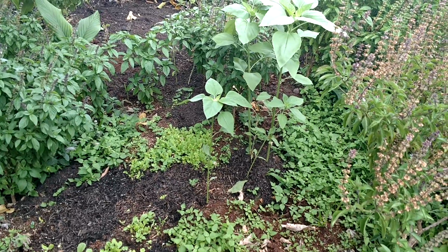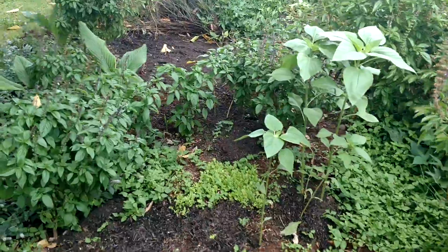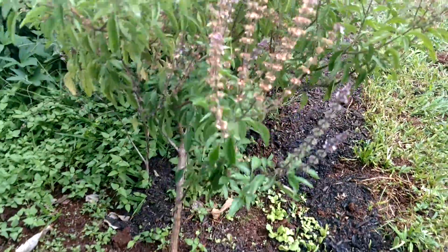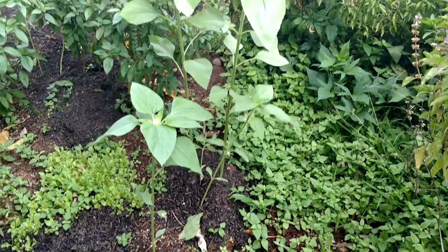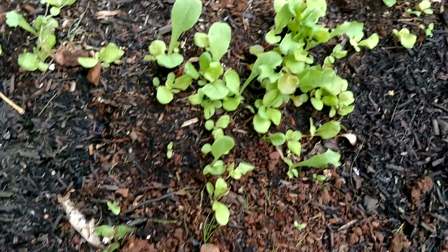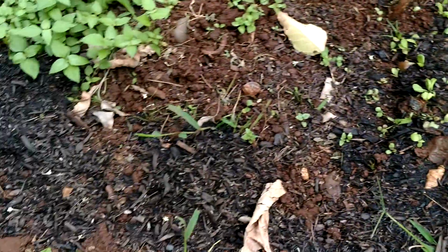Good morning from Hawaii. I've been working in my garden and clearing out, see this old basil? I've been clearing out the old basils. Sunflowers are growing. And this is a weed I have to contend with. This is lettuce. This is my water.